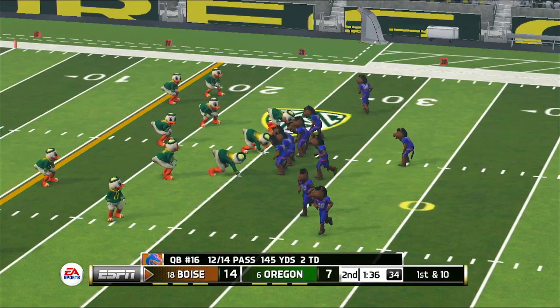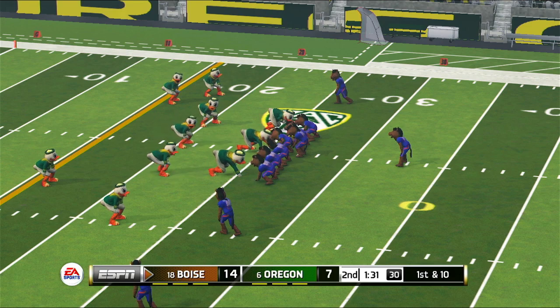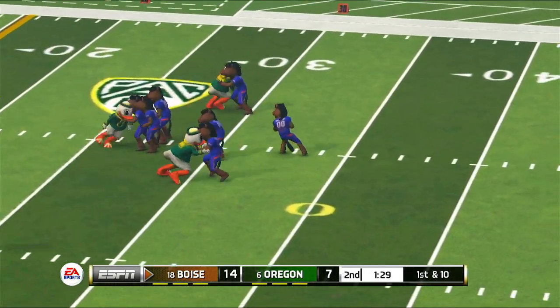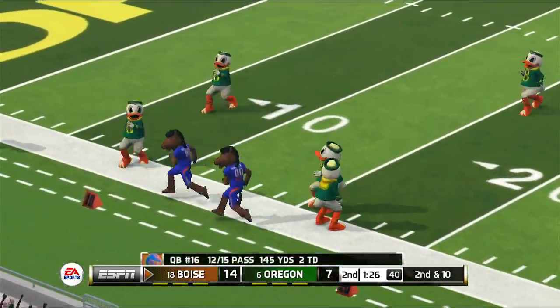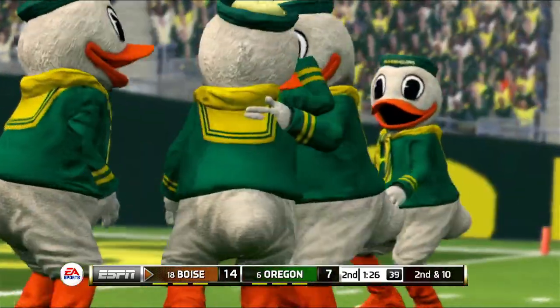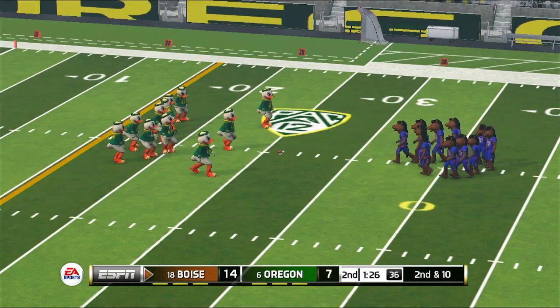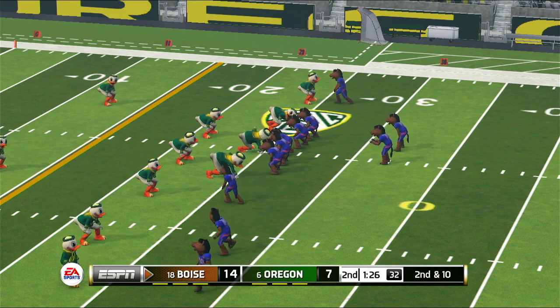Tight end right. Three down. Hey, alert 48. Alert 48. Just throws this one away. And this is the eighth play of the drive. Hey, alert Boise State up 7 points.